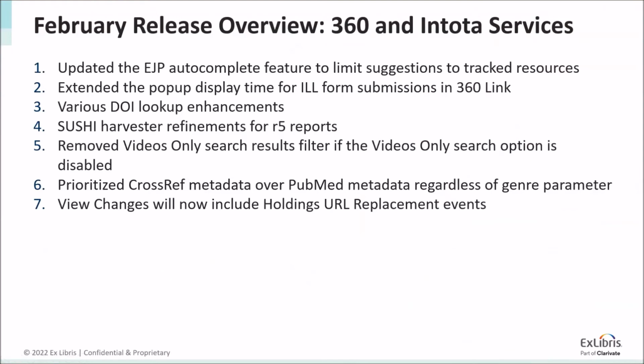We've also got some great things planned for 360 and Intota services for February. We are updating the EJP autocomplete feature so that it will now only suggest items that are tracked resources, so no longer suggesting things that your patron might not have access to. We've extended the display time for the pop-up for ILL form submission and 360 Link to give a person more time to enter information there. We've added a variety of DOI lookup enhancements.